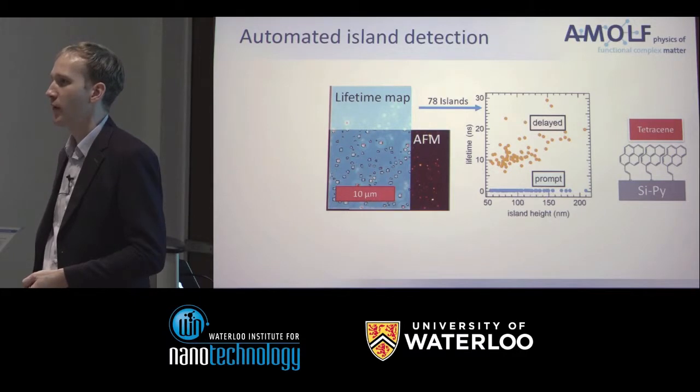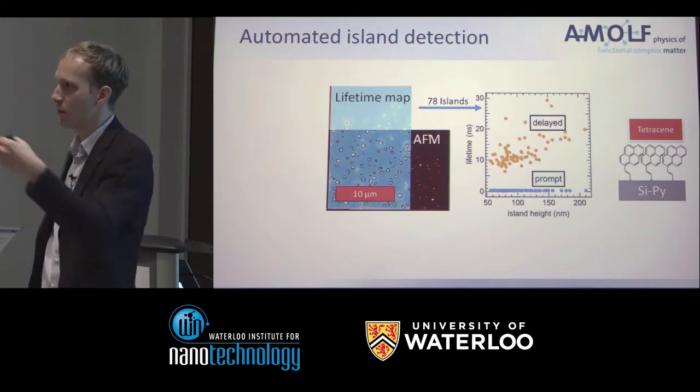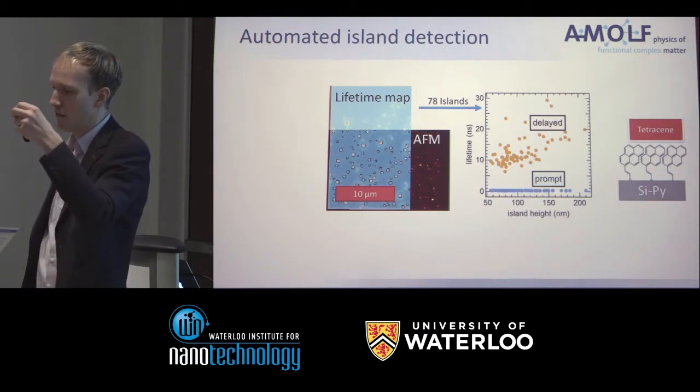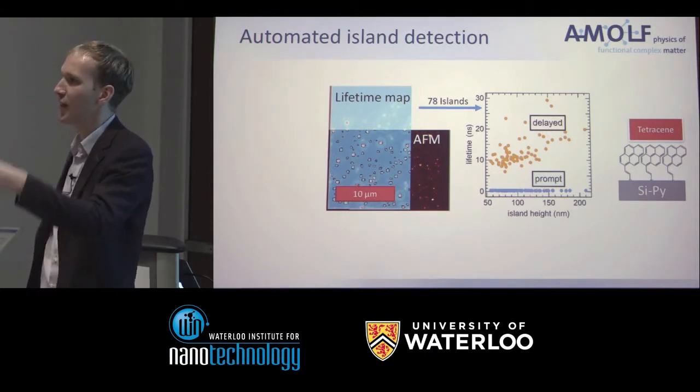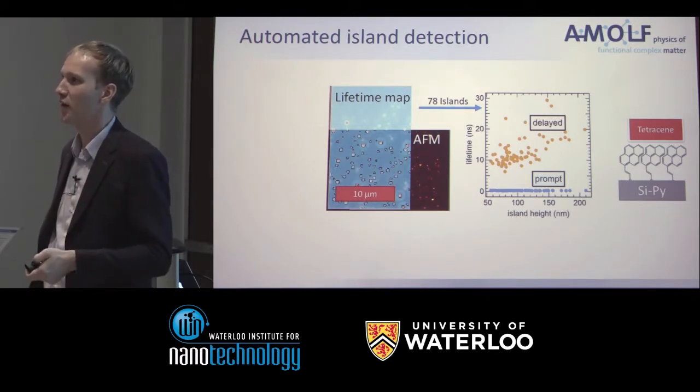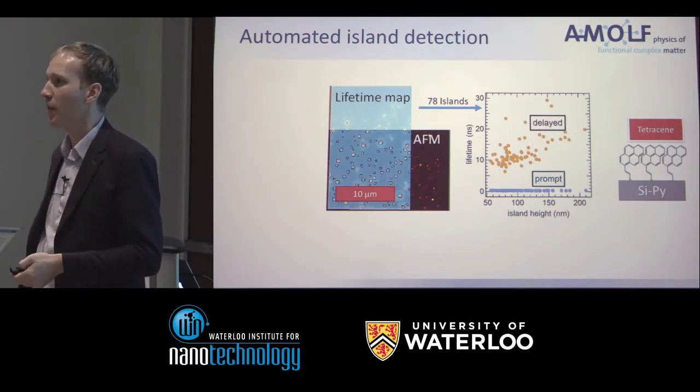So we're trying to do some time-resolved photoreflectance measurements where we can look at the charges in silicon and see if charges grow on the same time scale as these triplets transfer. Then we have a good indication that those two processes are correlated and that we have a transfer.